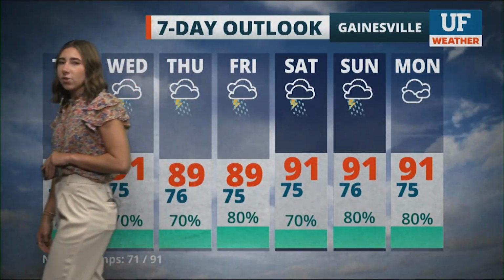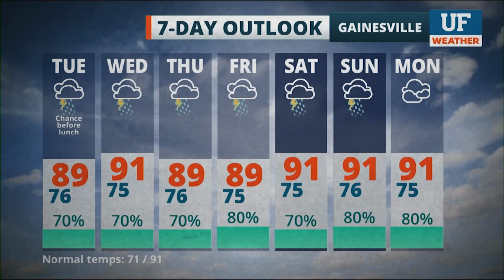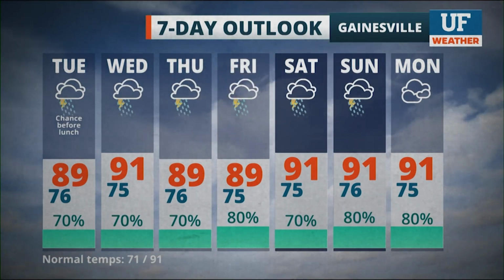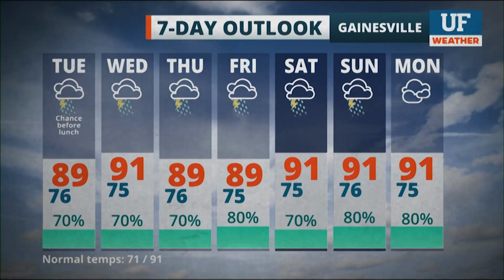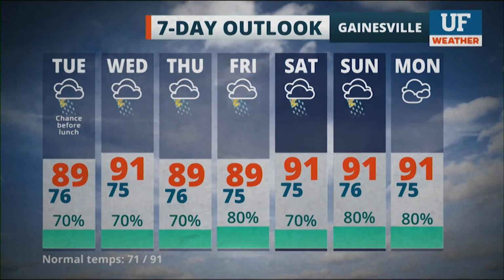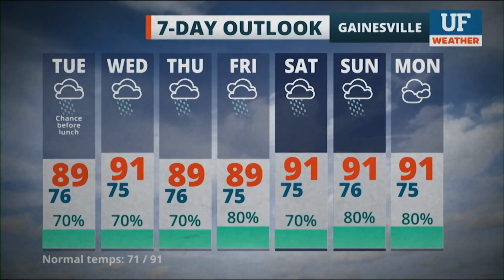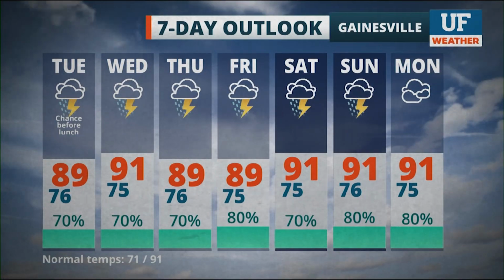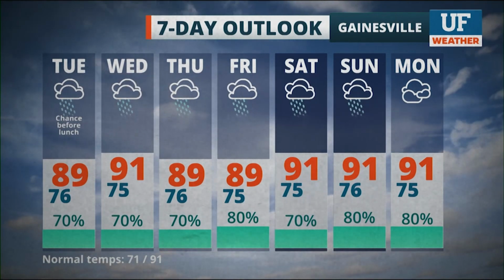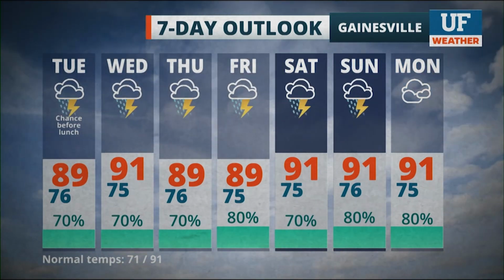Now, going into our 7-day outlook, expect those rain chances to stay between 70 and 80% this week, and those temperatures a little bit lower than we saw today, in the upper 80s and lower 90s. Now, a different pattern from the last couple of days. Expect those storm chances to occur before lunchtime and cloudy skies all throughout the day instead of just past 4 p.m. So make sure you're packing an umbrella when you leave for work and break out those board games for this wet and rainy week.